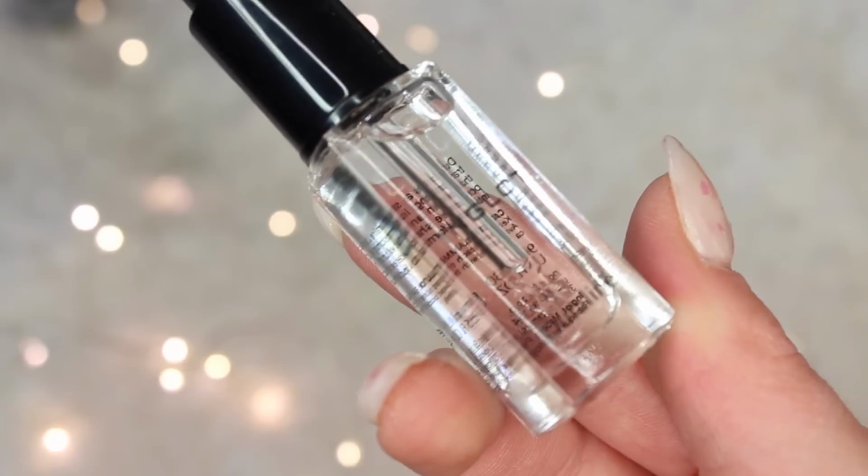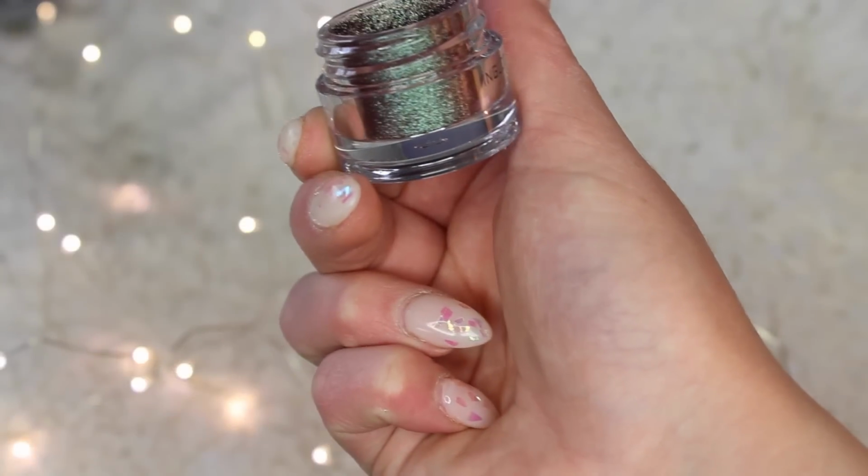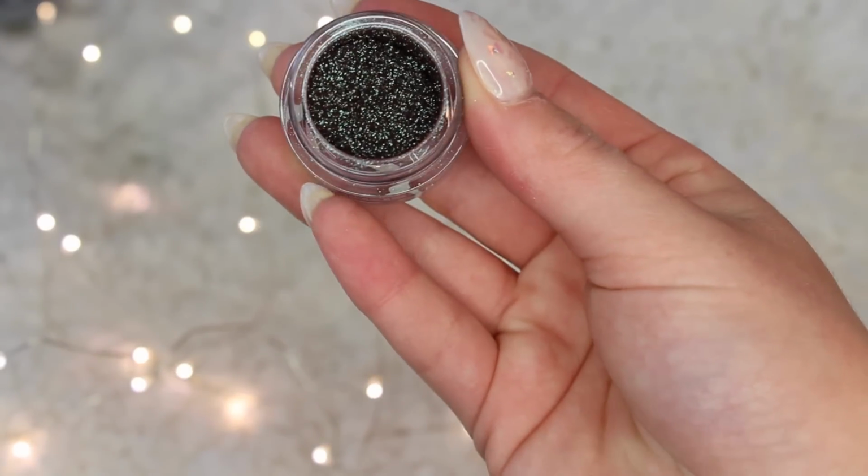And then I picked up the Duraline from Inglot, and this is what you would use in an eyeshadow to create an eyeliner. So it kind of breaks down a powder into a liquid, which I'm really excited about. I've heard a lot of good things about mixing mediums like this, and I wanted to give Inglot a try. And the last thing that I picked up from Inglot is this Pure Pigment. It is in the number, they don't go by like shades or anything. It's in the number 85.